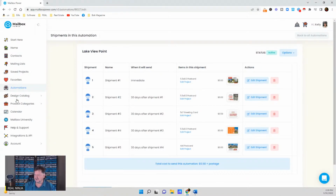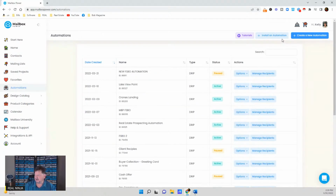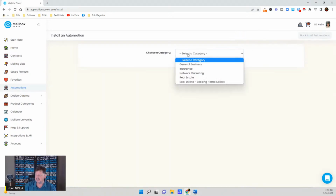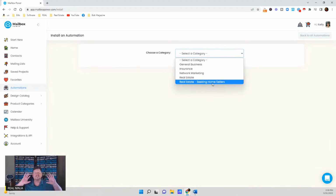So what you're going to do when you log in, I'm going to do it one time for you. You log into automations. You come up here and it says install an automation. Now, I have a massive bombshell for you guys. Right now, when you hit select a category, there's seeking home sellers, which is the new Geo Farm Seller domination that we've created. And guys, you're getting 5 serious converting Geo Farm Seller cards.